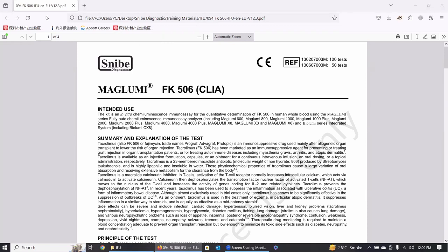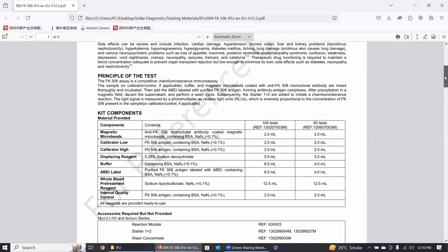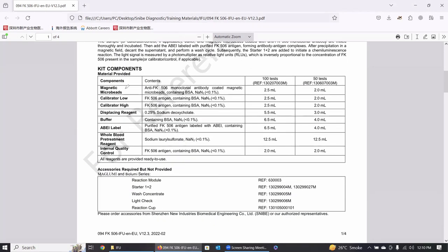If you go to the assay's pack size, you can see on the rightmost side that the kits have different pack sizes. We have 100 tests and 50 tests available. This is the ordering reference number for this FK506. In this package insert, the intended use is a quantitative determination of FK506 in human whole blood, right? If you go further to the assay principles, you can see the components: this reagent contains the magnetic microparticle beads, low and high calibrators, a displacing reagent, buffer ABI, and whole blood pretreatment reagent.